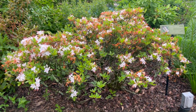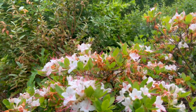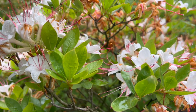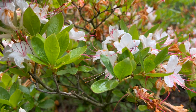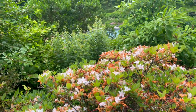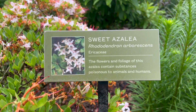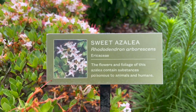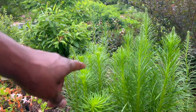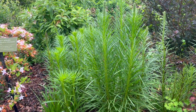or sweet azalea. And I really love the fragrance of this. It's kind of vanilla-y. It has a warm tone to it. Really, it's wonderfully sweet, not so tangy as the southern magnolia. Here's some spicata.